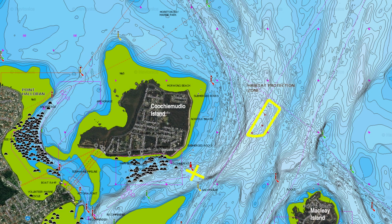Coming up the Keechie Mudlow, the rectangle there, the yellow rectangle, is the new artificial reef. I've never fished that, but I'm told it's pretty much like the Peel artificial reef. It'll have its good days and bad days.